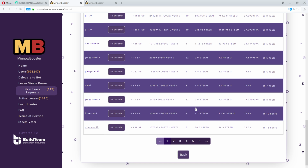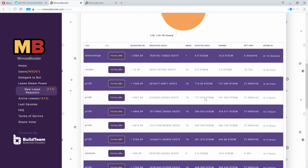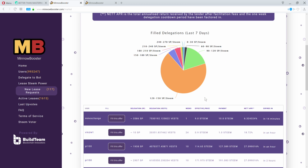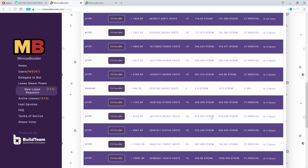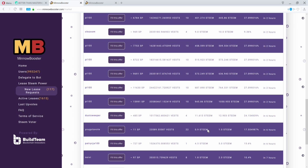Okay. You can see here the actual price and then the price that they end up paying, because the Minnow Booster service does tax a little bit for this service. So there's an effective price and a payment price. So I guess the person that's actually leasing the Steam is going to get the effective price, and the difference between the payment and the effective price more than likely goes over to Minnow Booster as a fee for providing the service.